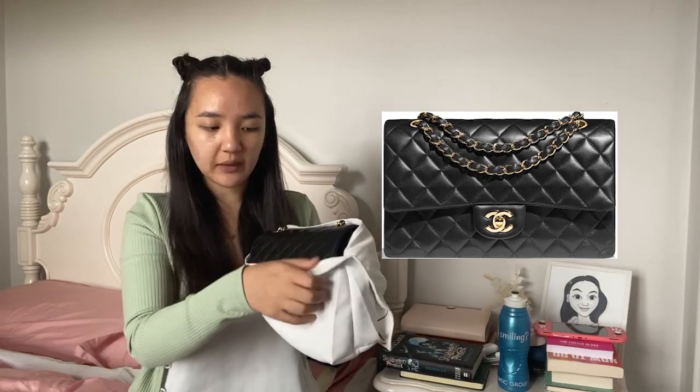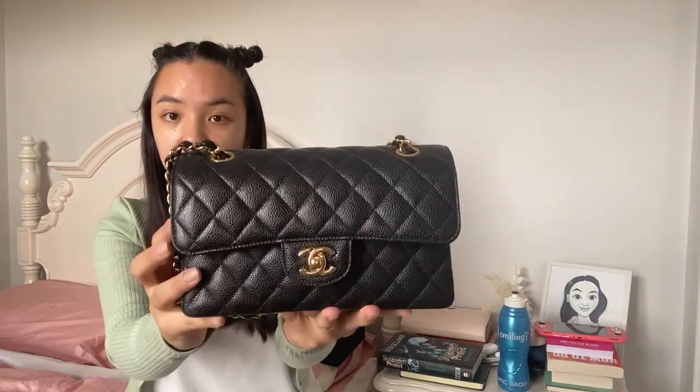Okay, so for simplification, I'm going to be talking about classic flap shapes. As you know, Chanel has heaps of different bags. They have the boy bag, the trendy, the coco handle. The classic flap is probably, I would say, by far their most popular style.